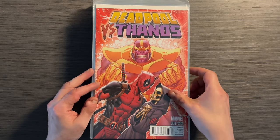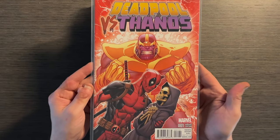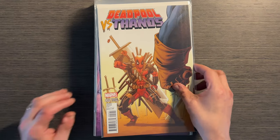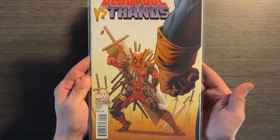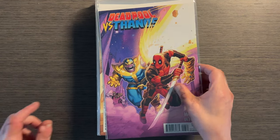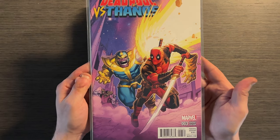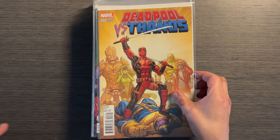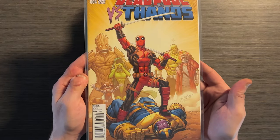Deadpool versus Thanos, also a complete series, issues 1 to 4 from 2015 by Tim Seeley. Tim Seeley is also the author of Hack/Slash, one of my favorites in these series. Issue 3 and issue number 4 to finish the series off.